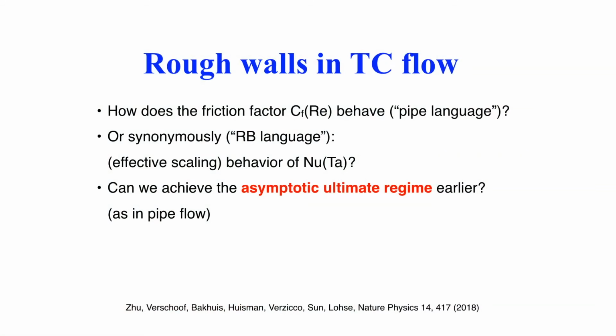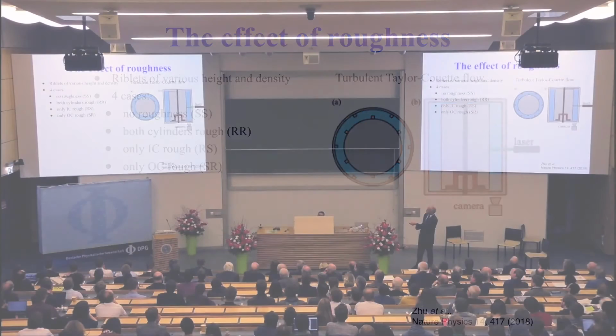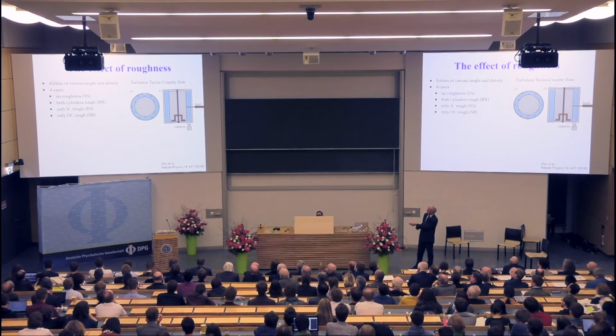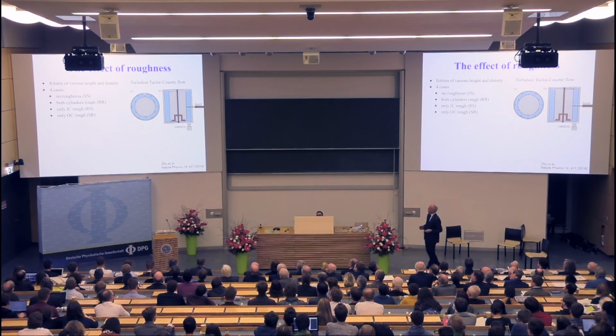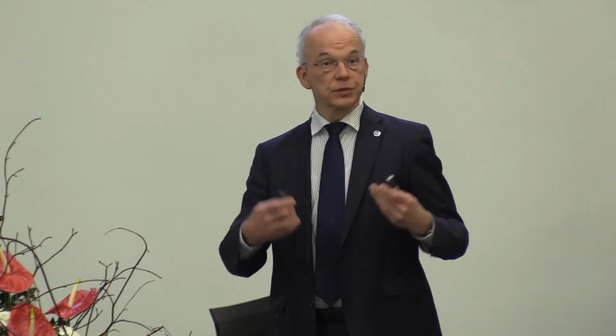So how does this friction factor behave for large Reynolds number for the Taylor-Couette system, and can we achieve this asymptotic ultimate regime? And therefore, we tried to put roughness into our device, which you see here, and we put in riblets in a controlled way, and we compare the cases for both walls being smooth, both walls being rough, and then only inner rough cylinder, only outer rough cylinder. And we did this both in experiment and in the numerics with both specific advantages.